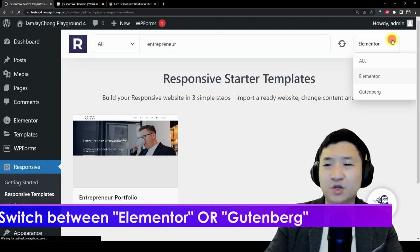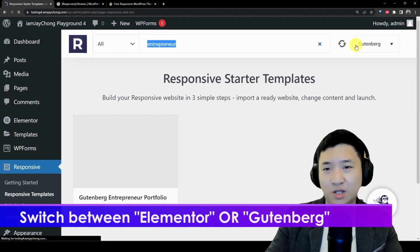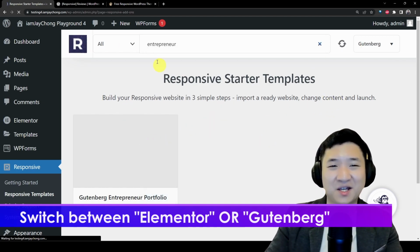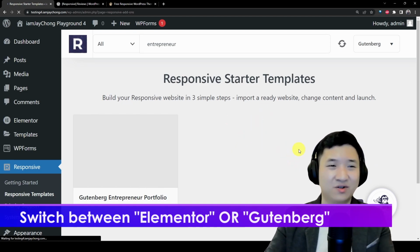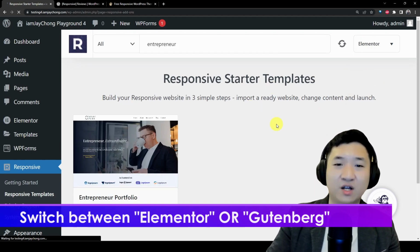Then let's say you wanted to go for Gutenberg. You can always go to Gutenberg versions and load the same one, okay? Forgive me if the internet seems slow here because my internet is actually slow. It's not really about the theme. Let me switch back to Elementor because I prefer the Elementor version.